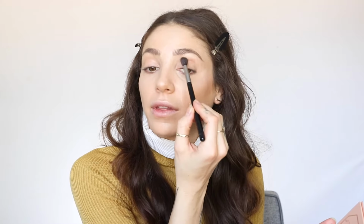Okay, so eyeshadow section. I'm using GRWM Beauty. This is the Summer Solstice palette. And to start, I'm using the color Soul, which is right here, with a really fluffy brush to get right into my creases. Excuse me for one sec. I'm getting a very loose, fluffy brush. I'm just gonna rock it back and forth.